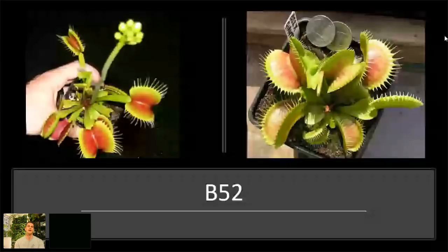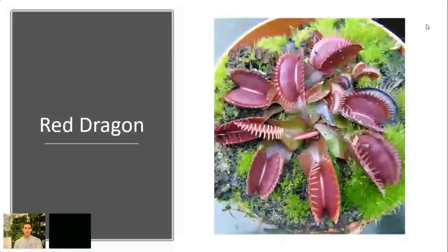The traps can get about 2 to 2.5 inches wide, and it is not named after the bomber or the band. It is named after the person's naming system. So he had A1, A2, A3, A4, and eventually when he got to B52, he was happy with the size and the color, and he named it B52. And the last one I wanted to show you was red dragon, where not only the inside is red-purple, but also the outside of the lobes.